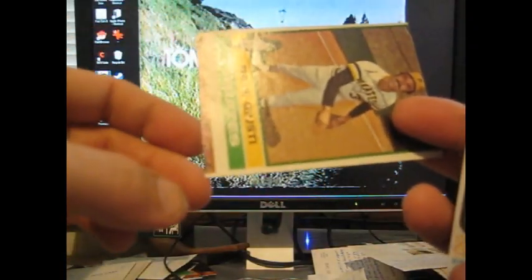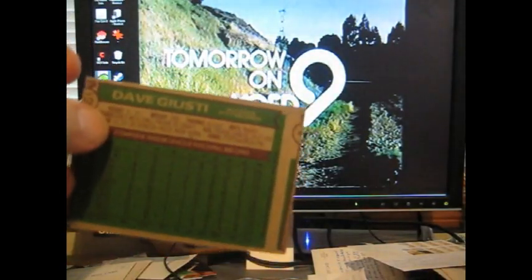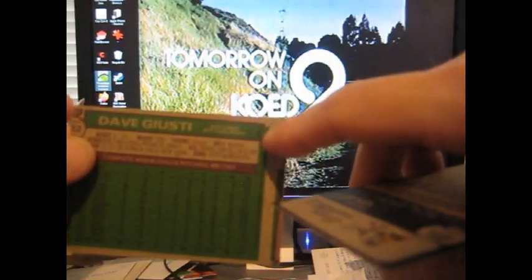I think it was a team card. I'm not sure what that was there. I really don't remember what card number 400 or 40-something. Somebody's made some notes there. I don't know what that is in pencil there.